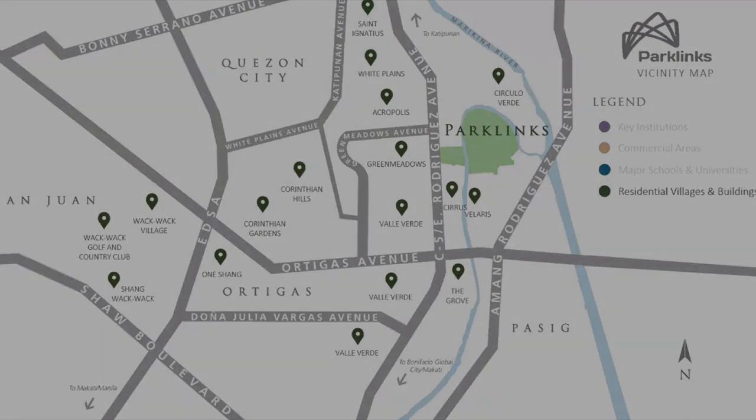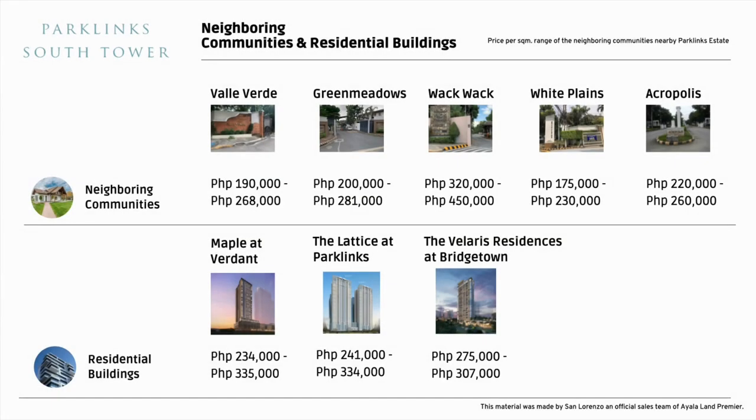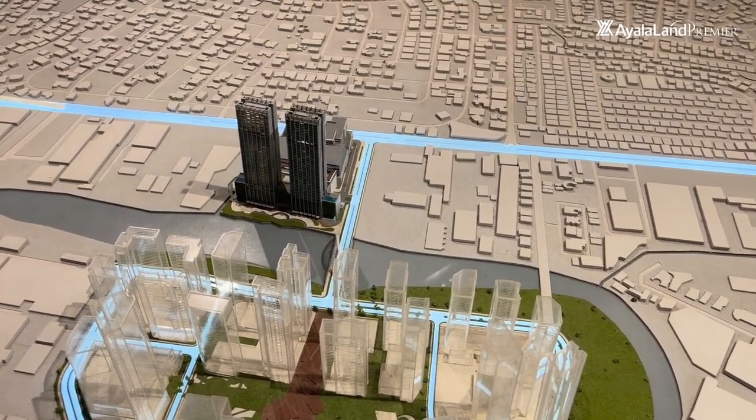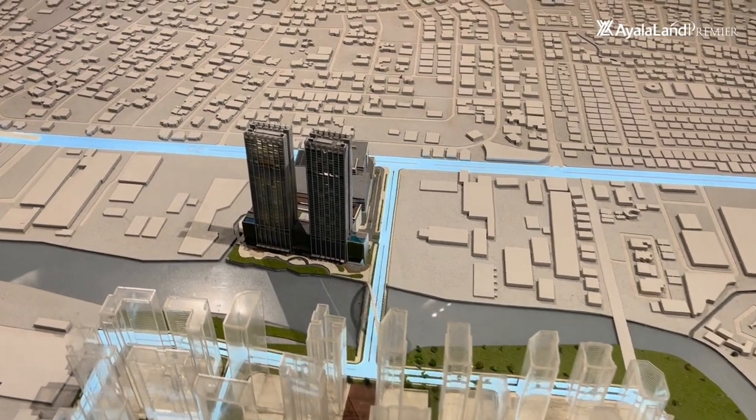So as you can see in this next slide, this just goes to show the price appreciation, the price per square meter for each of these neighboring communities and residential buildings. So as you can see, living in Parklinks doesn't just assure you the safety and the kind of community you'll be having, but it'll also assure you that the value will always appreciate over time.